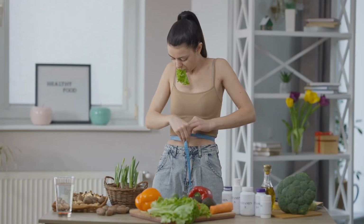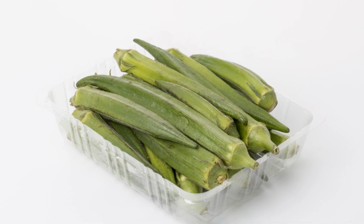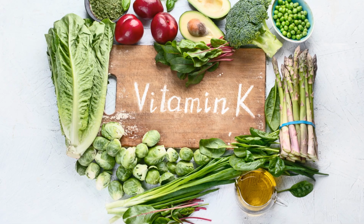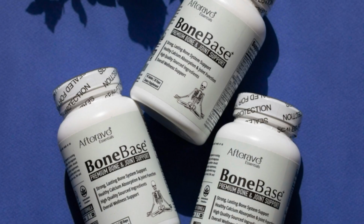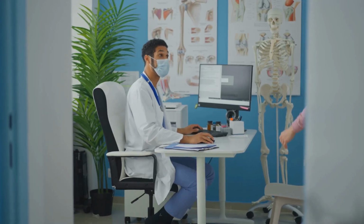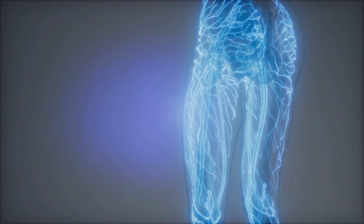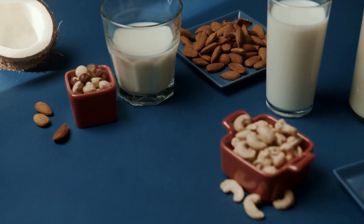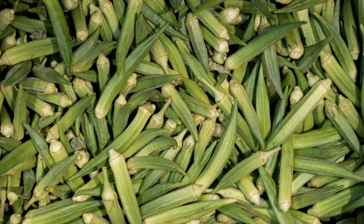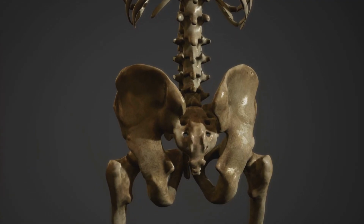Now, let's talk about bone health. Okra water supports bone health with vitamin K, calcium, and magnesium. Vitamin K helps your body use calcium effectively, building strong bones and keeping arteries flexible. Okra provides plant-based calcium, great for those avoiding dairy. Magnesium in okra is vital for bone structure and strength.